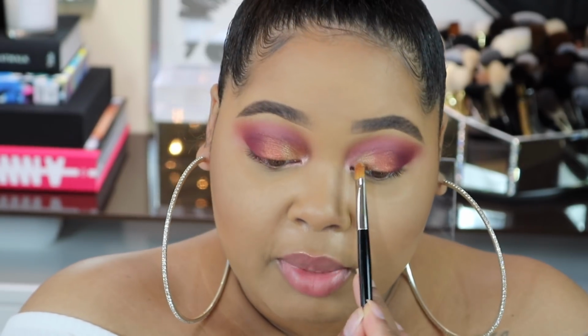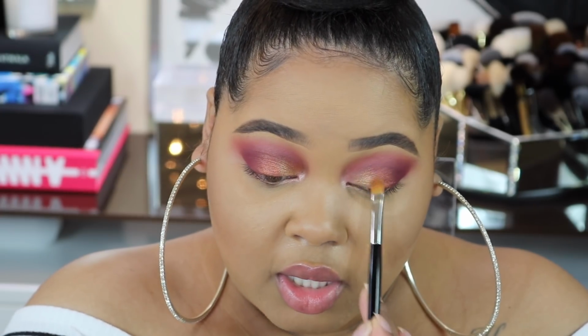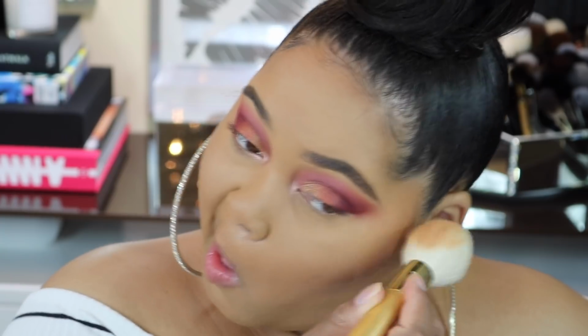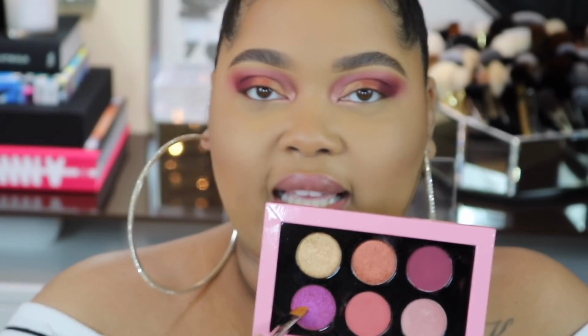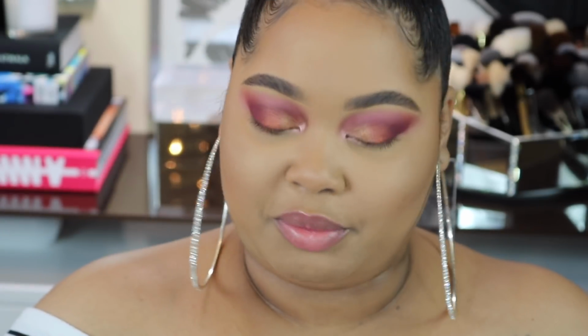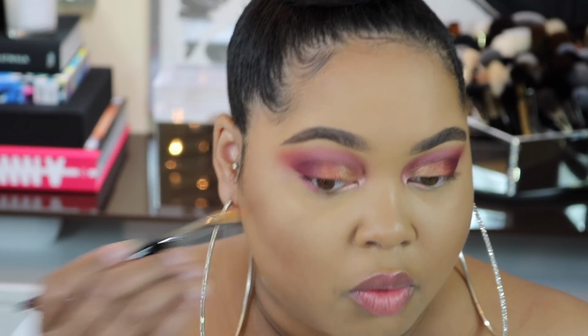Okay. So I'm getting a little bit of fallout from the gold and the copper. Sweep, sweep. Sweep it away. And lastly, you know I gotta pick up Fuchsia Flame. I had to do it. Let's see what this does by itself.